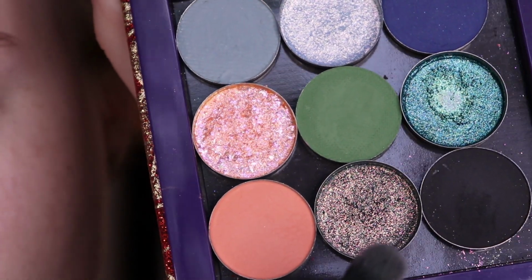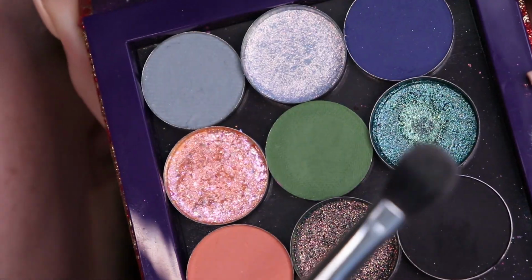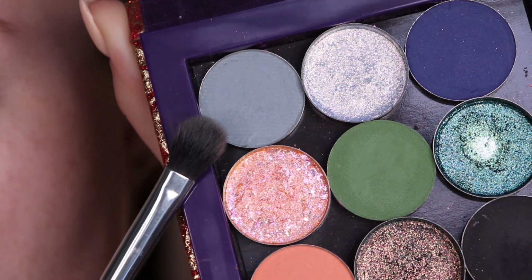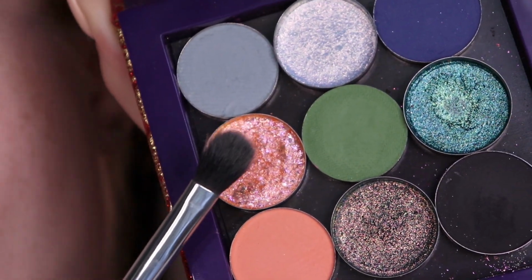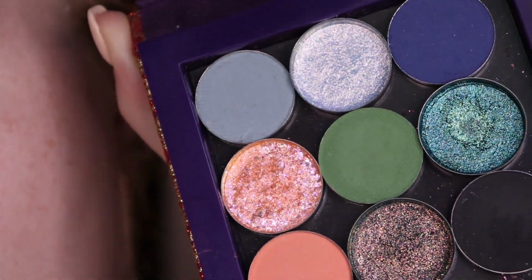This will be mostly on the outer corner of the lid, and this one more on the inner corner, but maybe following the cut crease more. And yeah, this is also going to be used for blending in the inner corner of the crease, and I'll probably use these ones for the lower lash line and this for the inner corner.